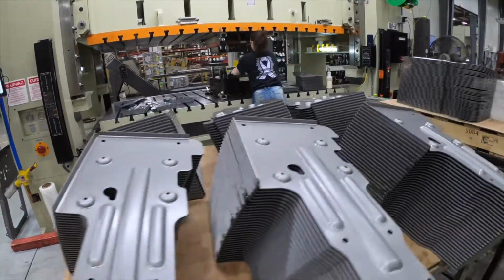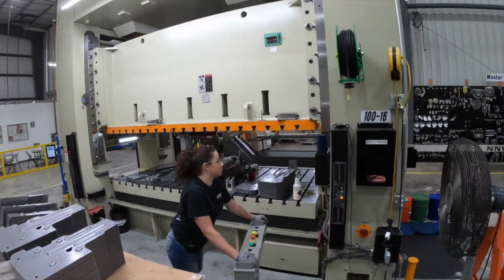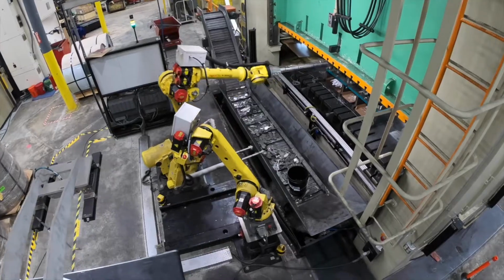A lot of our customer base, their forecasts are fluctuating on a daily basis. So for us to have some flexibility and being able to run certain parts on certain days gives us an opportunity that other places don't. So it's not just about how fast the machine can make the part.